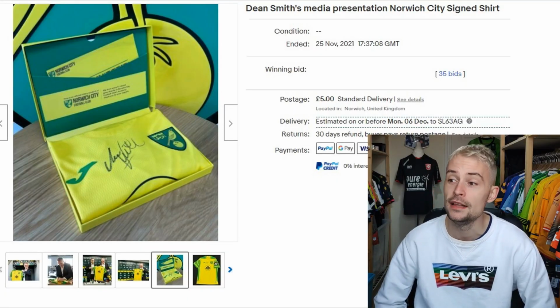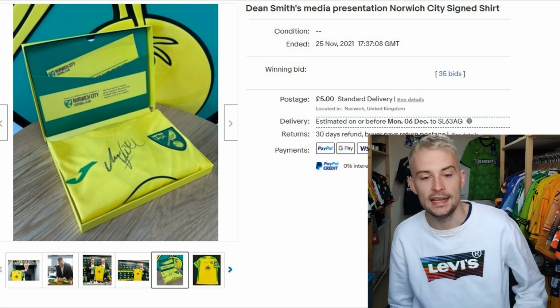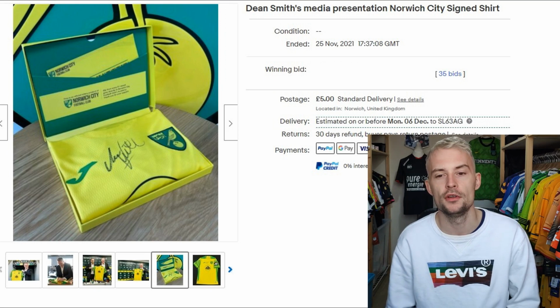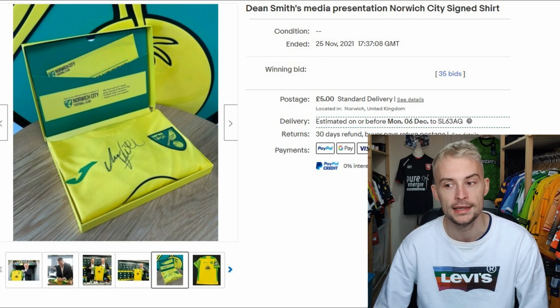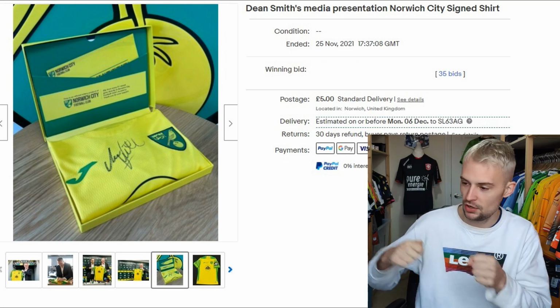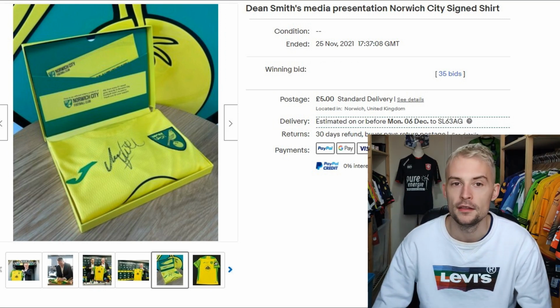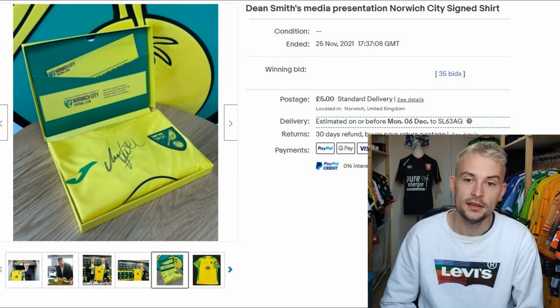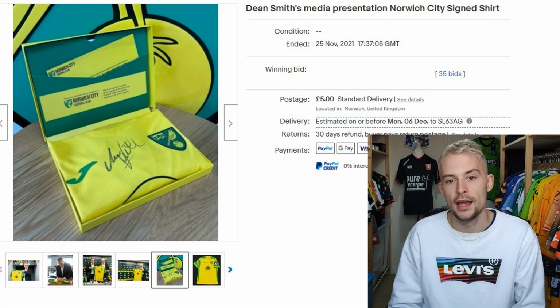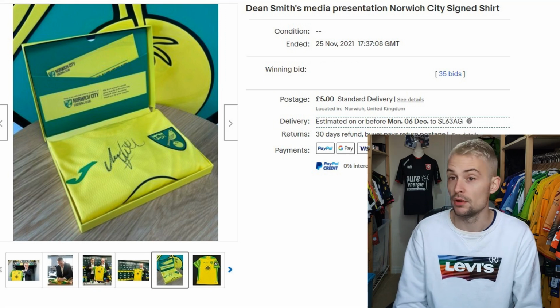So we're going to start off with Norwich City, and it is actually Dean Smith's media presentation shirt. Dean Smith, of course, has been recently announced as the new Norwich manager, the man who has the unfavourable task of trying to save Norwich from relegation from the Premier League. During that period, they promote the manager by holding a shirt, and the club decided that they would get Dean Smith to sign this, put it in a nice little presentation box, and then put it on eBay for people to bid on, and then all proceeds would go to the Norwich City Academy, which I think is pretty cool.